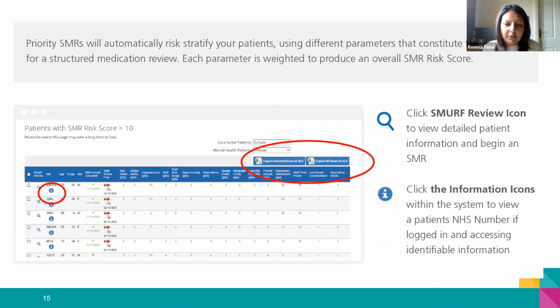And the points are allocated to a patient based on things like recent admission, degree of polypharmacy, their anticholinergic burden, their frailty index. So there's quite a lot of things that make up all the points that a patient might get. The SMR points are then used to rank these patients within the practice, and the ones at the top have the highest potential risk of harm from medicine. So this is a really good way of making sure that the patients you most likely are going to benefit from an SMR are identified first.